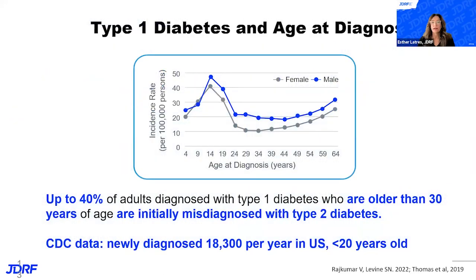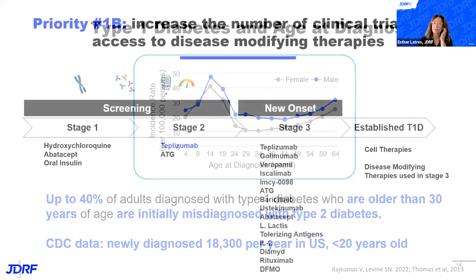I'll also mention that our screening strategy has changed, and it has been focusing on adults as well. The data shows that up to 40% of adults diagnosed with type 1 are older than 30 years. And many of them have been misdiagnosed with type 1. So I think it's a focus, and I'll show an example of how we are addressing this priority.